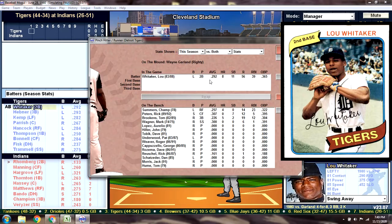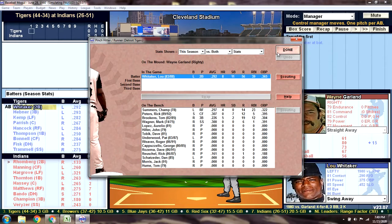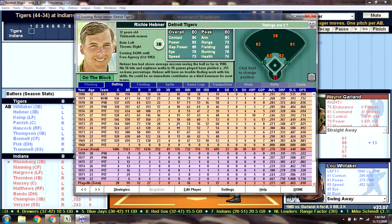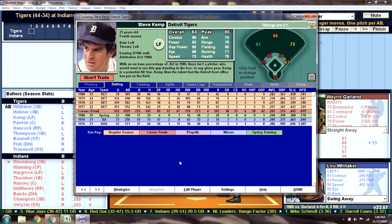Batting first is Sweet Lou Whitaker, playing second base. And here's his stats for the season. Feel free to pause that and take a longer look. And batting second and playing third base is Richie Hebner. Batting third and in left field is Steve Kemp.